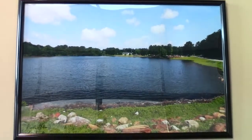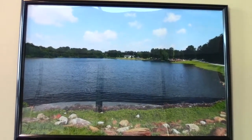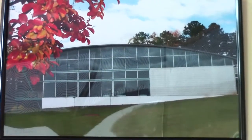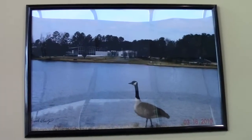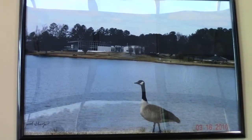This one here shows the lake and the senior center in the background. It's a little reflection on the wall from the windows. This one here is another shot of the senior center from the background during the fall, as you can tell by the leaves. This one here shows a Canadian goose on the other side of the lake of the senior center. That was made with a Nikon camera, as you can see by the date.